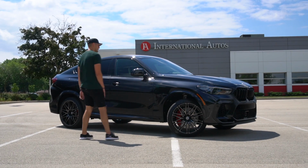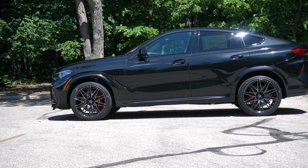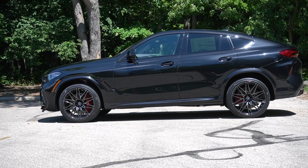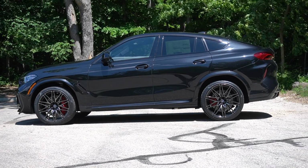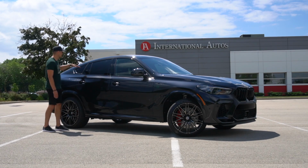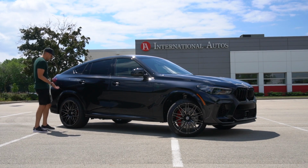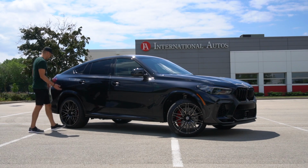But something that will stand out to you a lot is the shape. And this is where, personally, I prefer the X5M. You have a more traditional SUV hatch style shape, so that translates to more headroom in the back and a bigger trunk. To me, it's just not my cup of tea, but you know, a lot of people like it, so take that as you will.